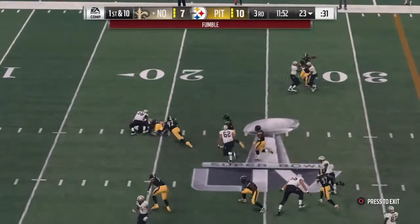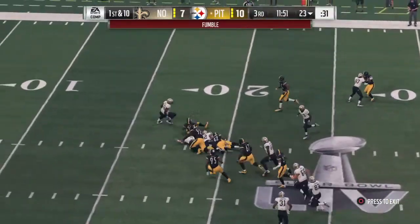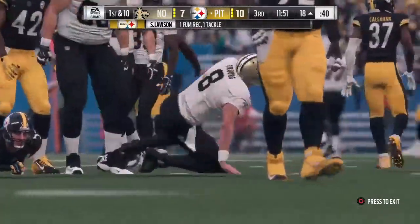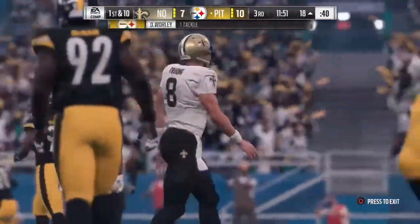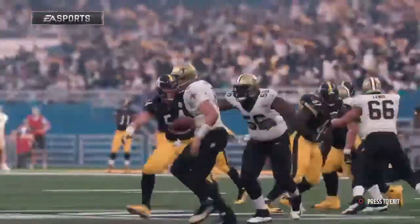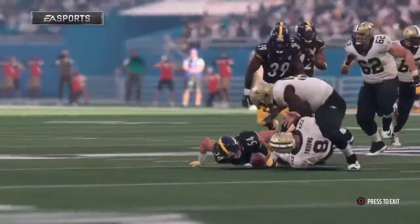No, bottled up. Fumble. It's out. It's loose. And it's picked up by the Steelers. And they'll be at the 18-yard line. Great field position here in the red zone. And they came out of the locker room trailing. Not a good way to start this second half with their first drive.